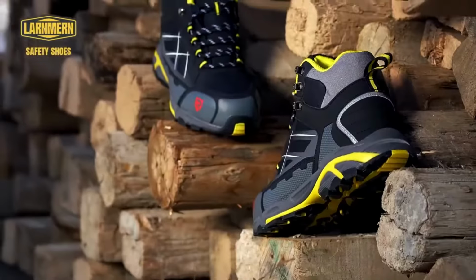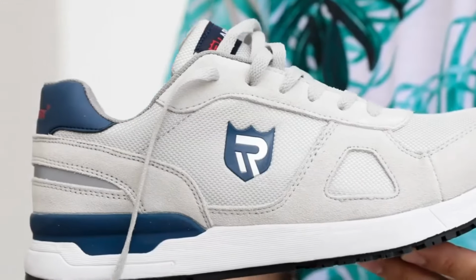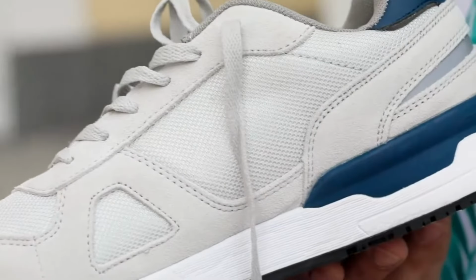We've spent countless hours researching hundreds of products, so you don't have to. From steel-toe designs to lightweight comfort, these safety shoes tick all the right boxes.